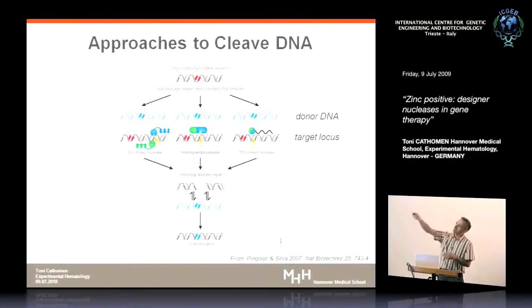And then you can hook up here a nuclease domain to your oligonucleotide, and this also can induce double strand breaks. But just to summarize this very quickly, the zinc finger nucleases, of course, have been the most successful of all of these. That's why we work with them.